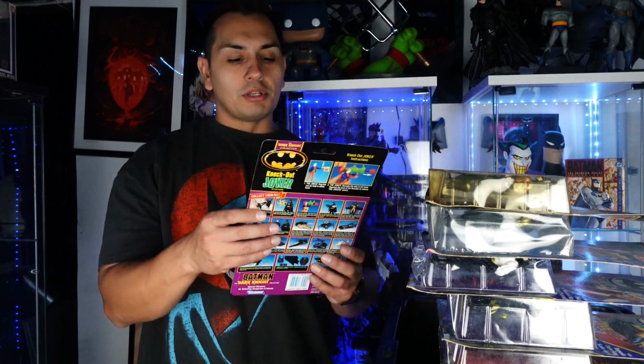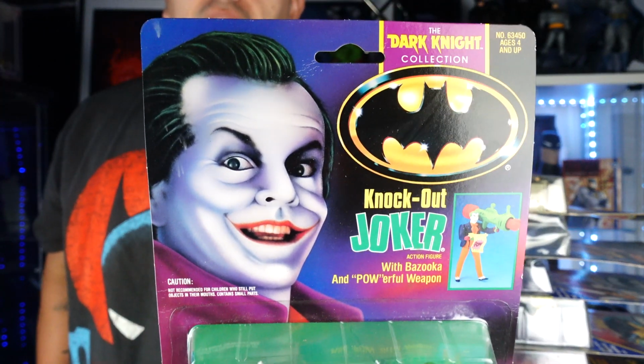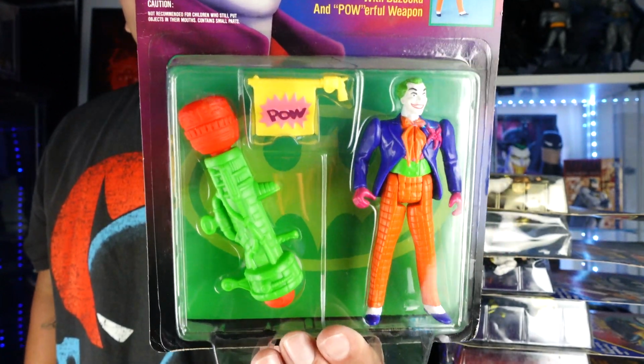This one here, at the time, I got this for $30. Now, if you look on eBay, you can't really find one that's up for sale. Maybe loose, but sold listings are $200 and up. I don't know when the price increased on this one, but this one here is the Knockout Joker from the Dark Knight collection. I got this 3 years ago.